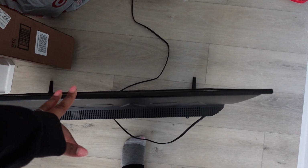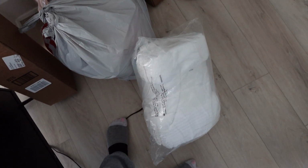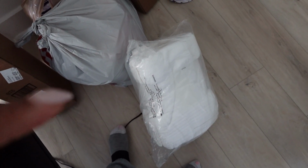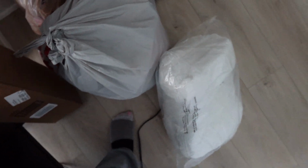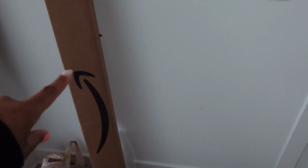This is a TV. I'll explain where I got it from later, because it's a whole story that I don't want to share right now. Towels my aunt got us before we even closed on the house. And then some dishes. And then these are the curtain rods.